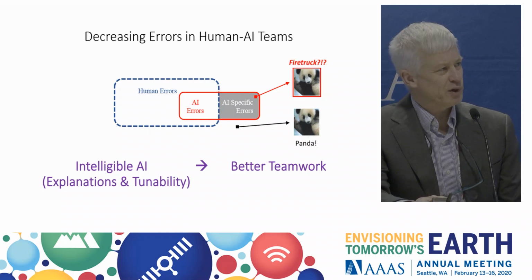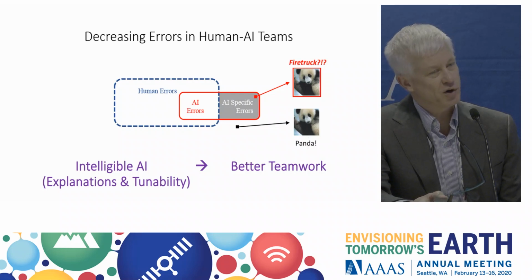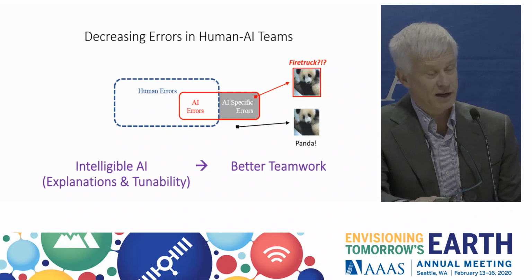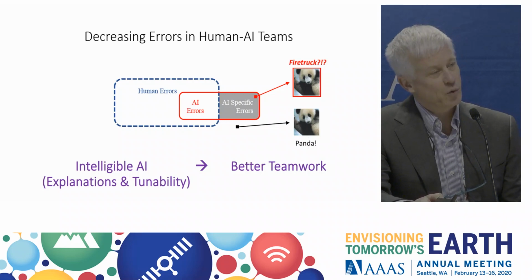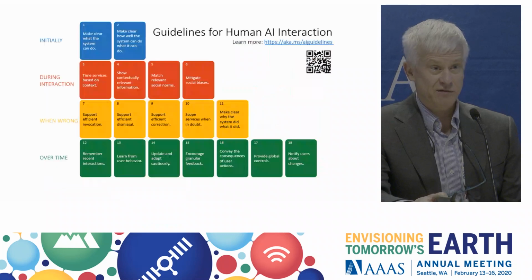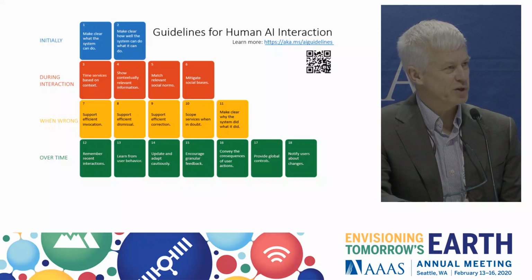A similar issue is not just how do we build our systems so the human knows when to trust the AI and when not to, but also to make sure that the AI systems can be updated and controlled. When the human realizes that something's wrong with the AI, how can they adjust the behavior of that AI? And fundamentally, as we think about ways that humans and AI are interacting with each other in the future, what should be the guidelines for building the AI so that it interacts in a responsible way?